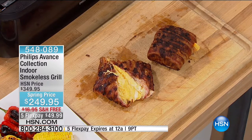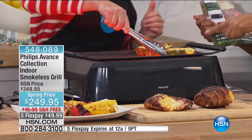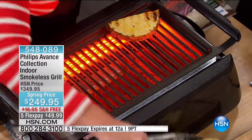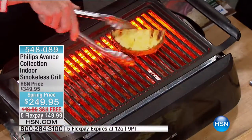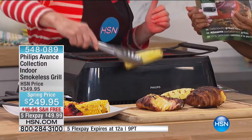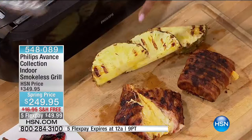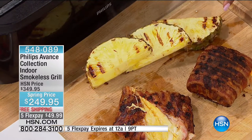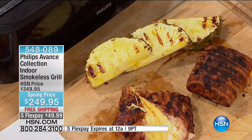There is no burned part. And you can do virtually anything. Same thing with pineapple. I love, love, love grilled fruit. In fact, I would tell you it is my favorite. It sweetens even more. It is just heavenly. But again, to do that on a traditional grill is not easy. My gosh, the sugar comes out. You create flame and fire. All right, I want to do this.